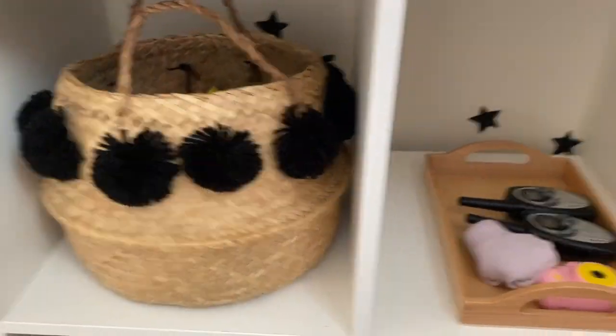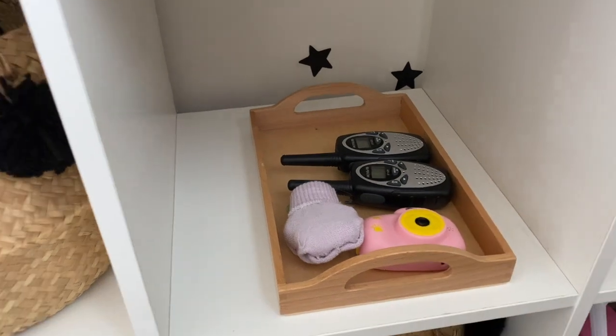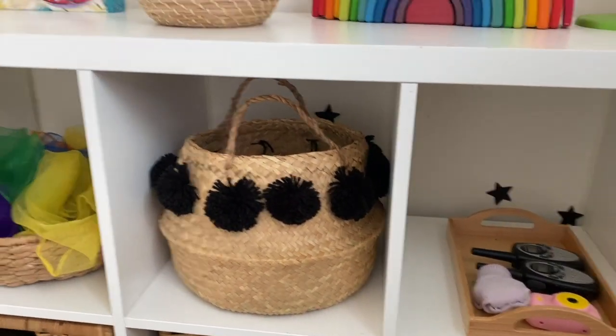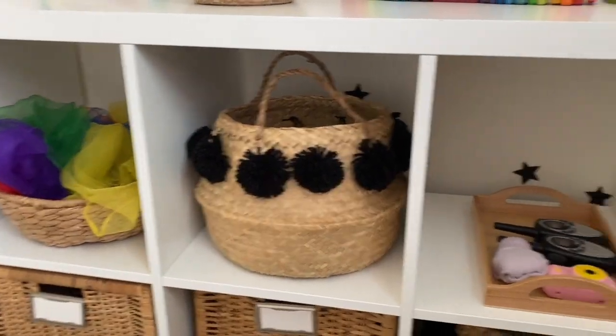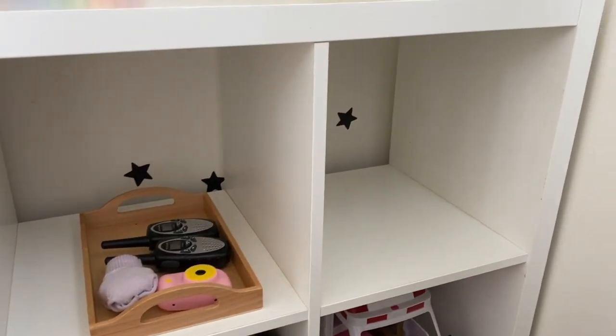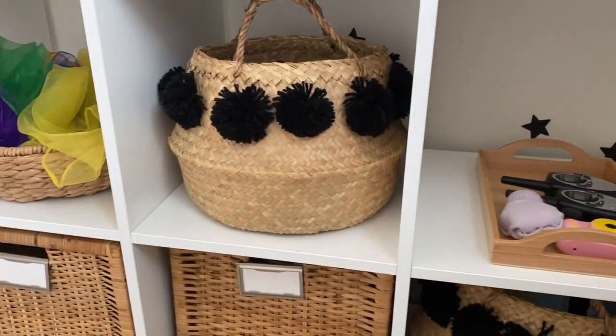And next is walkie-talkies and camera. I think it's fun to put technology in on a play space. So we have a little mixture here of natural toys, plastic toys, technology. One good thing I've learned is to have open space, so it's not too crowded for the kids.